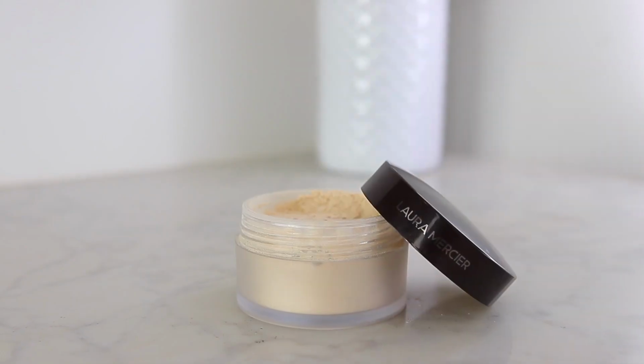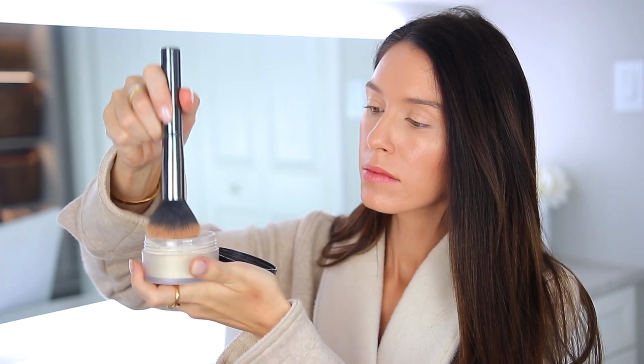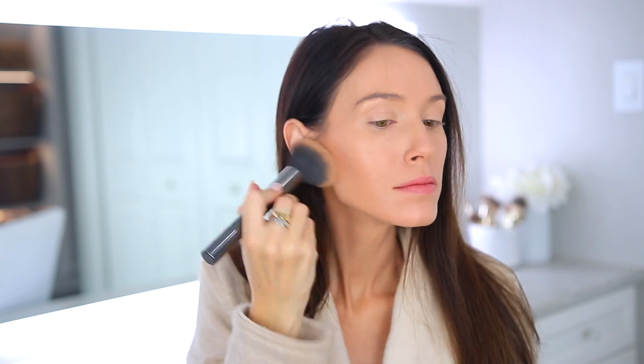This next very popular product is the Laura Mercier Translucent Setting Powder. This is like the gold standard of setting powders. And I agree. I've tested out so many. I mean, there's a lot that I love, but I do think this is the best out there. And this is the point in my makeup application that I would set everything because the rest of my makeup is powder.